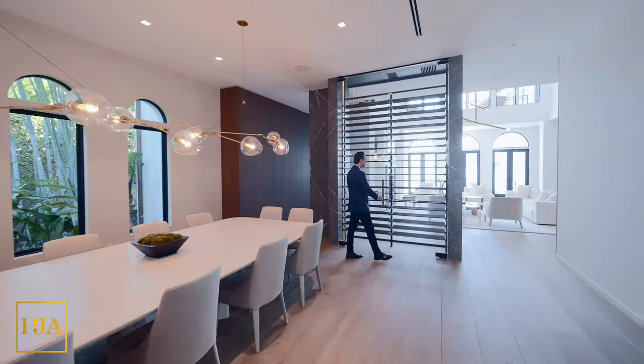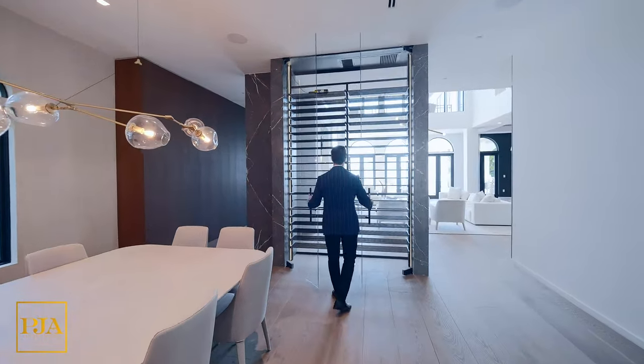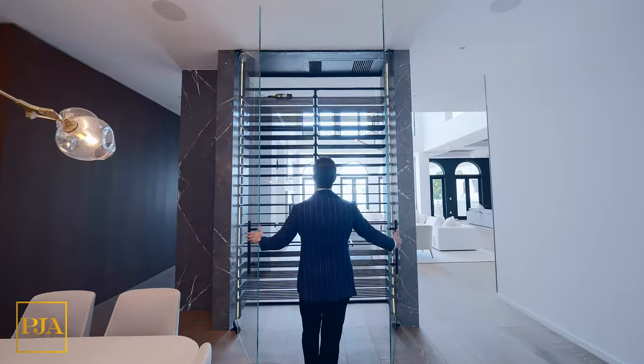As a standout feature, there is a see-through wine cellar that is encased in white and gray marble that is vein matched.